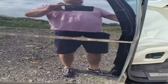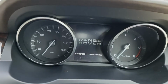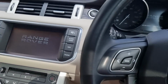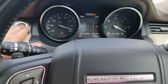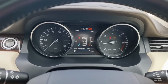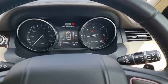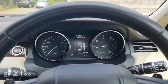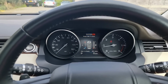So, see we've done just over 78. In January of this year, I think about 10,000 miles ago, it had a major service, which included the cam belt. It had a new battery, had a major sort of engine service, so all oils and filters, the cabin filters were done. See, it starts up without any problems whatsoever.